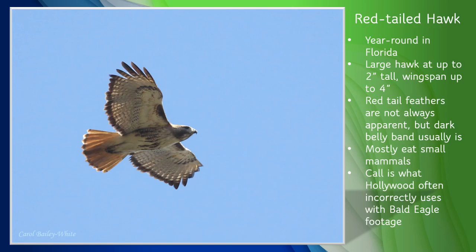They're fairly easy to recognize in flight due to their rusty red tail feathers, but sometimes it's hard to see the color of the tail feathers. Another great field mark for red-tailed hawks is the dark belly band, which is pretty much unique to this species of hawk and can be seen even if the bird is perched.